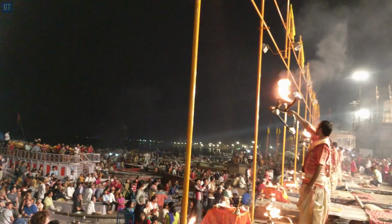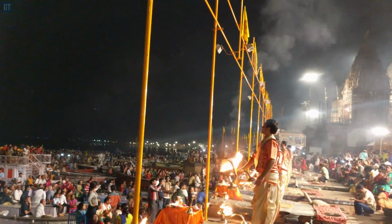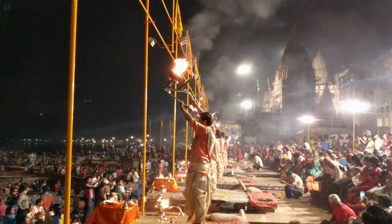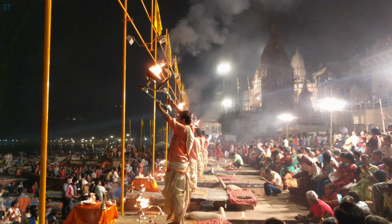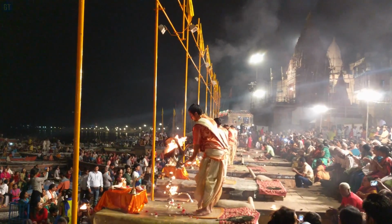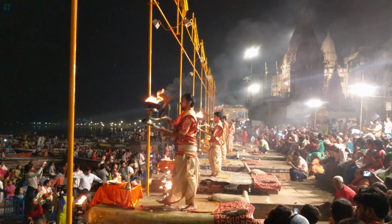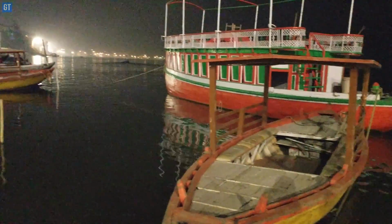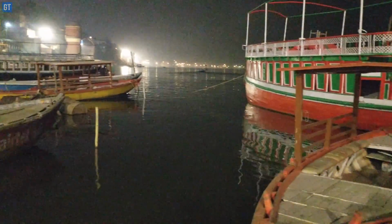This is Varanasi's famous Ganga Aarti, a daily ritual that happens at the banks of river Ganga, or Ganges as you call it in English. Quite a spectacle, I must say, draws huge crowds. The Pixel at times added more light and sharpness to the video, but then, depending on the light around you, don't be surprised if you get a grainy video like this one.